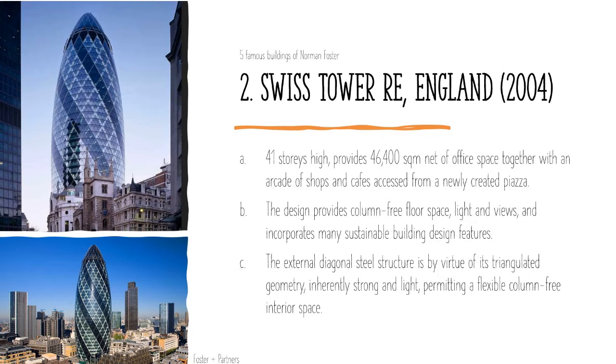The external diagonal steel structure is, by virtue of its triangulated geometry, inherently strong and light, permitting a flexible column-free interior space. The exterior cladding consists of 5,500 flat, triangular and diamond-shaped glass panels, which vary at each level. The glazing to the light wells that spiral up the tower consists of openable double glazed panels with a combined grey tinted glass and high performance coating that effectively reduces solar gain.